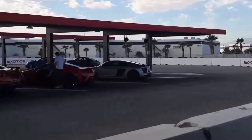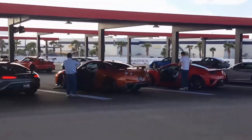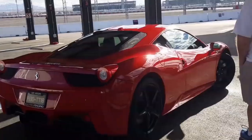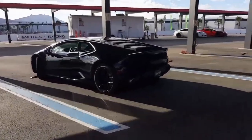Hi guys, so here's the lineup of cars they're going to be racing today. An Audi R8, an SX, a GTR, a Mercedes, a Ferrari 458 Italia, and a Huracan. The wait is over. Check out what I'm going to be driving today.